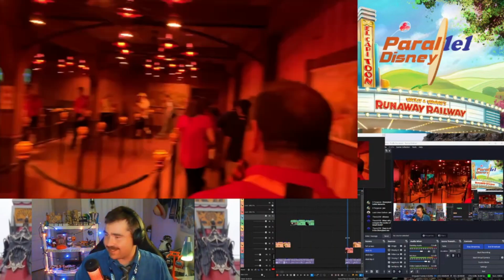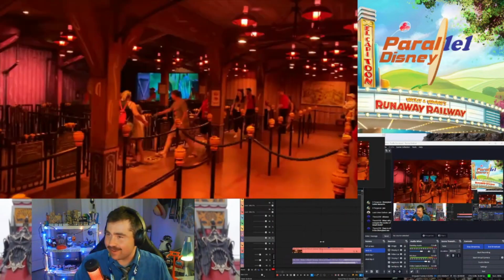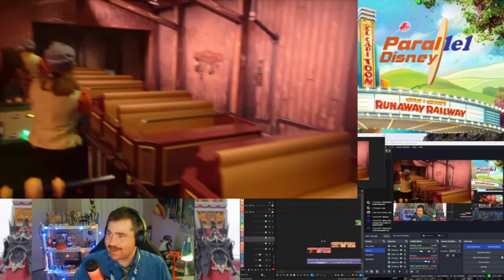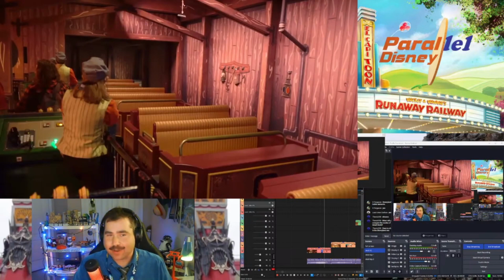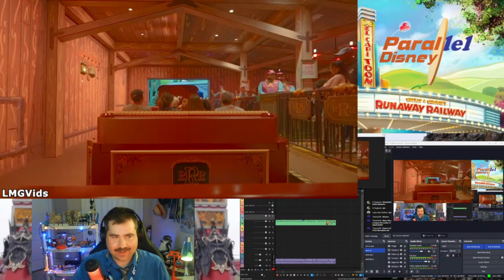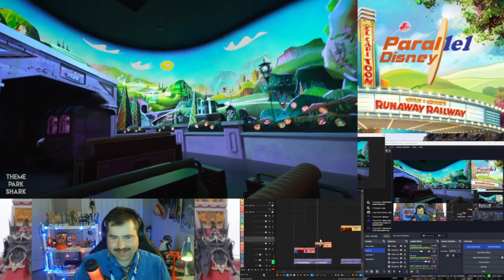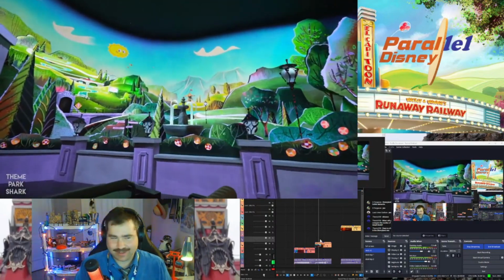Then we get to the inside of the queue. The bulk of the theming of the inside is very similar, but something that I noticed is these elements on the wall. These elements are much lower in Hollywood than they are at Disneyland. See how these side elements are now much higher. So let's go ahead and just play a little through. Enjoy the whimsical music.